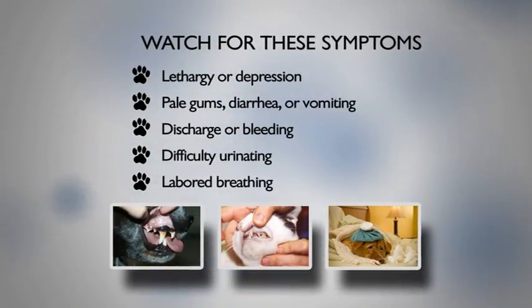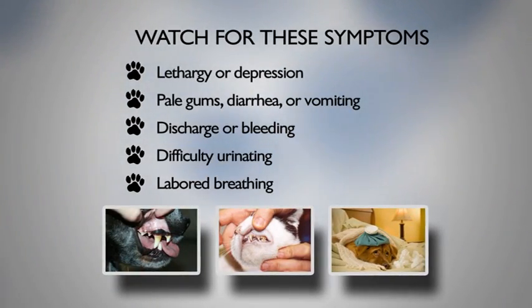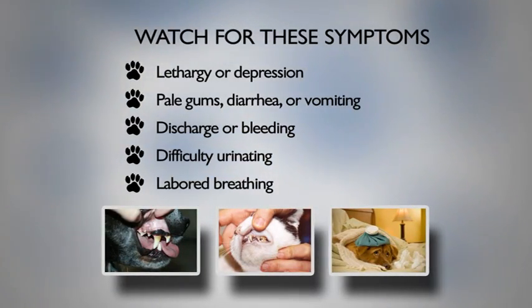Be on the lookout for these important symptoms: lethargy or depression lasting for more than 24 hours post-op, pale gums, diarrhea or vomiting, discharge or bleeding from the incision, difficulty urinating, or labored breathing.